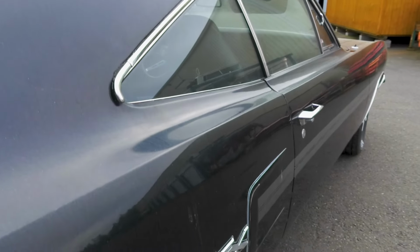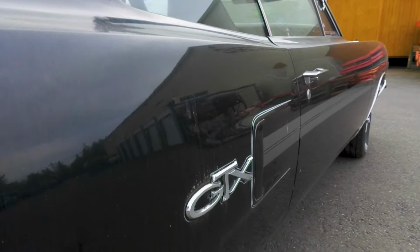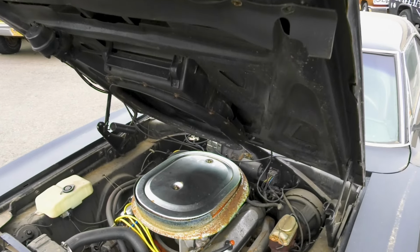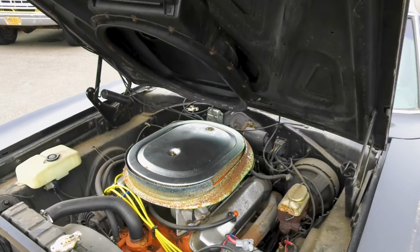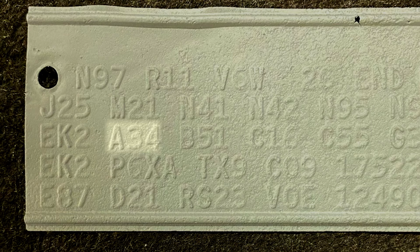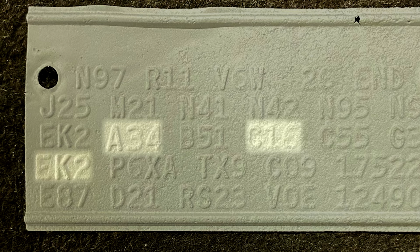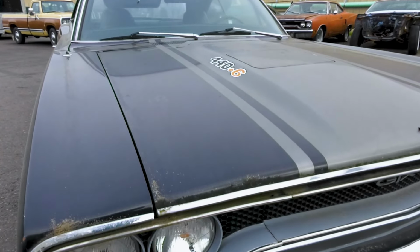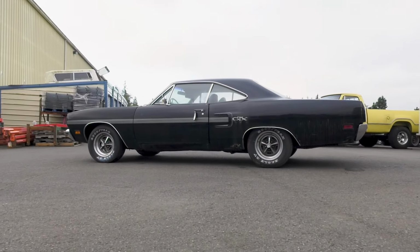Now, to put into perspective the rarity of this car, when you're talking about a 440 6-barrel 4-speed 70 GTX, 350. That's how many were made. You add to it that it's an A34 Super Track Pack. You add to it that it's EK2 orange console shift car, loaded with good stuff. That's a one-of-one car. When that car showed up, it looked like a complete 1970 GTX.